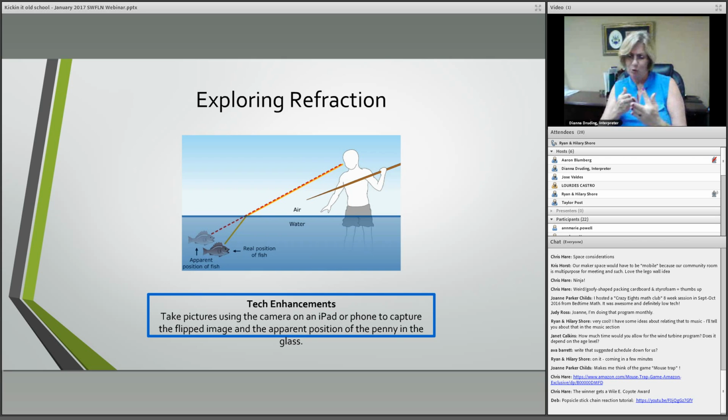And then what's kind of cool, a neat challenge for them, is to try to draw the lines so that when you look through the glass of water, they appear straight. And so, trying to find the right angle of the lines and the right angle on the glass to get the lines to look straight.